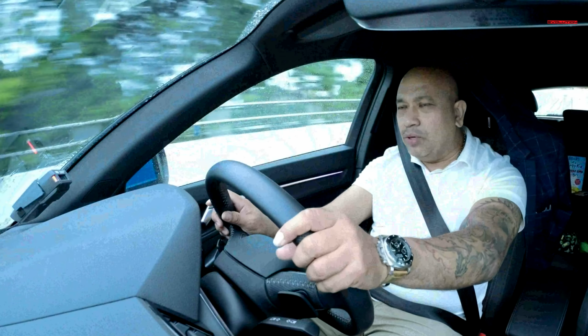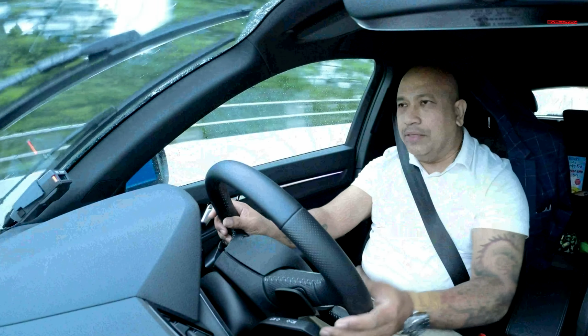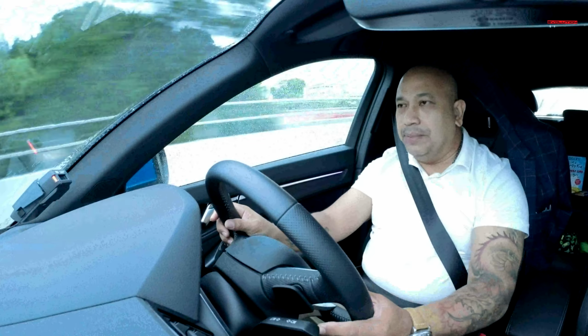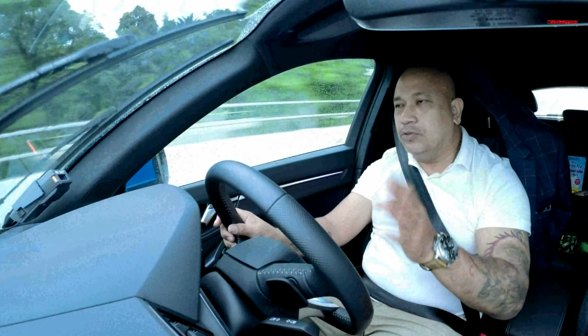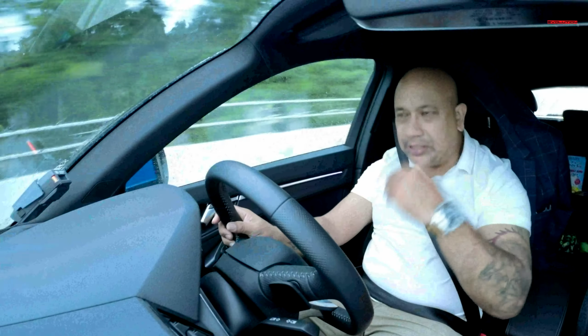Okay, and there's also a lever at the bottom left-hand side of the steering wheel, which allows you to activate cruise control. So this car actually has cruise control, so you can use it if and when you need it.